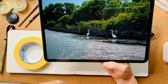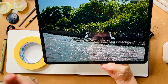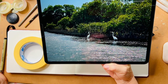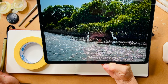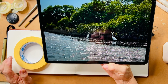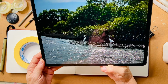This was just looking out from where we were staying in a cabin out onto the inlet, and the bird life was just fantastic down there. There were black swans, there were beautiful lorikeets and parrots, and these white cranes were everywhere, and they were just so interesting to watch. These two look like they're talking to each other, but they were just looking around, searching for something to eat.